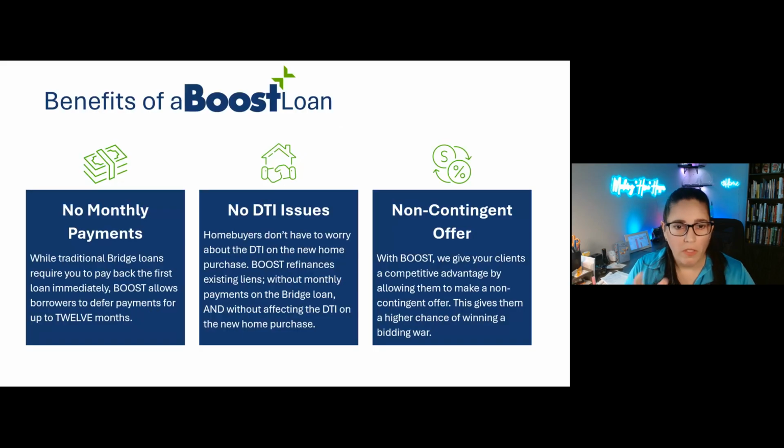Keep that in mind. The benefits of the boost loan, very, very simple. No monthly payments. You are accruing interest on that loan. It is not interest free. Keep that in mind, please. But there's no monthly payments being required. The interest is just building up, and then when they sell the property, they will go ahead and pay off that balance. There's no debt to income ratio issues. So many borrowers, as I mentioned, can't handle two payments, don't want to handle two payments, can't qualify with two mortgages. So this eliminates the problem.